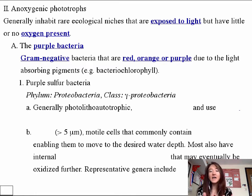The phycobilins versus the carotenoids, because remember, those are what are visible in purple bacteria. Recall that the bacterial chlorophyll is not, because it's absorbing light more shifted towards the IR, the really long wavelengths of light. But these are in the class gamma proteobacteria.